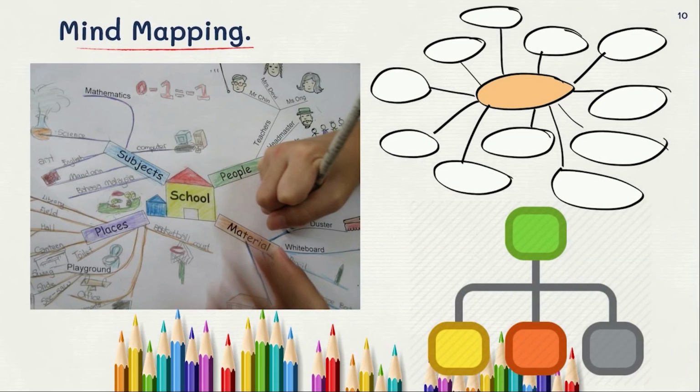All right, a mind map usually has a center point where you put your topic, and then you have different branches coming out with ideas. Like if you look at this example, we are talking about a school, and the branches that came out were: school has different places, school has different subjects, they have different people in it, and they have different material.